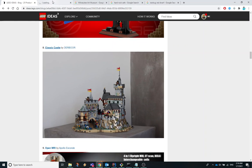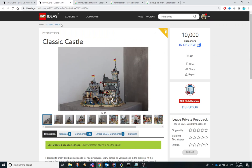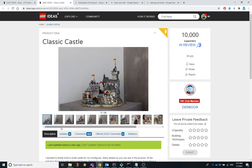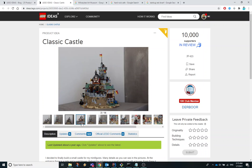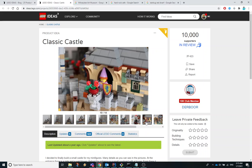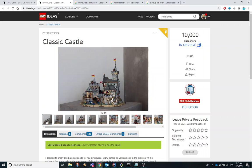Classic Castle. This is nostalgic, and I think that's the reason why this person made it. He even says so. The reason for building this model was that the last castle was released in 2013, with no set for 6 years. Lego, are you listening? We love Classic Castle. We love our castle sets. Please bring them back. This is very well designed, but unlike Barracuda Bay, I think this is just a castle.